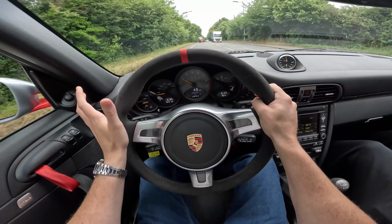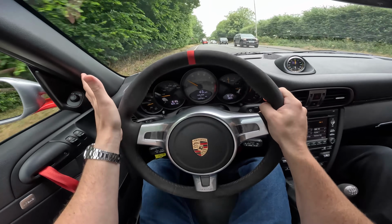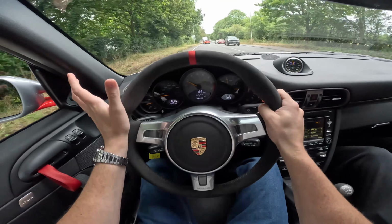It honestly is my favorite generation of GT3RS. And so I've always wanted to hop behind the wheel of the 4-liter because, of course, this is the holy grail of the 997.